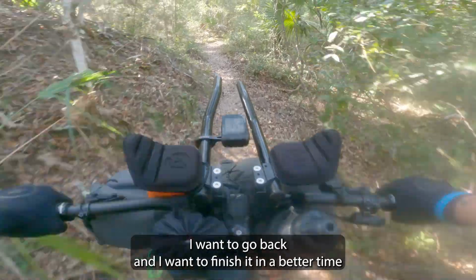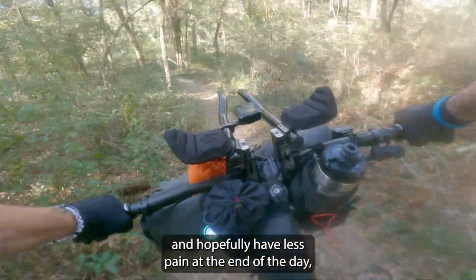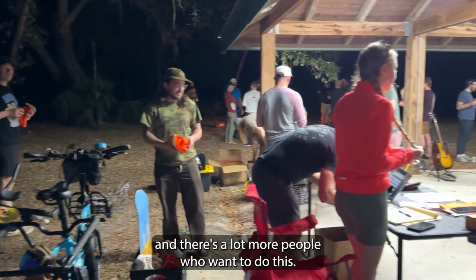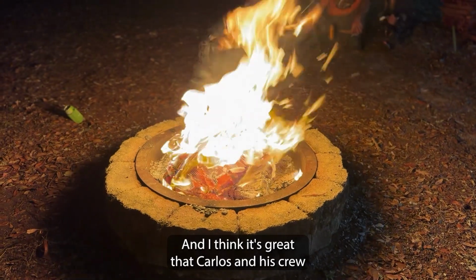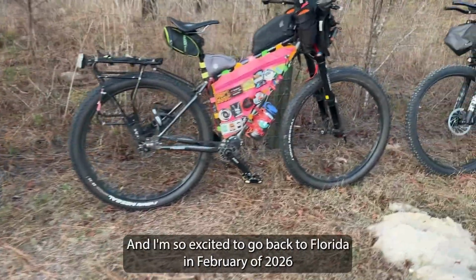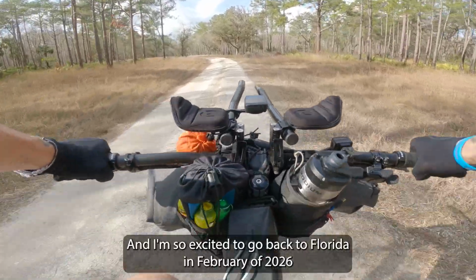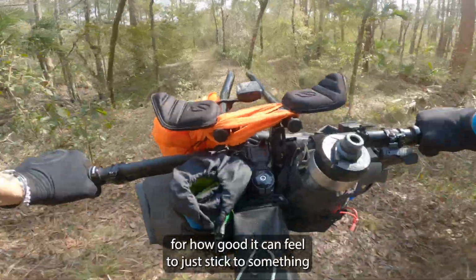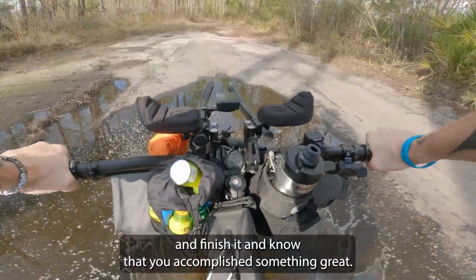I want to go back and I want to finish it in a better time and hopefully have less pain at the end of the day, because it was a great time and I met some awesome people on this ride, and there's a lot more people who want to do this, and I think it's great that Carlos and his crew are gaining more traction for what they do in Florida. I'm so excited to go back to Florida in February of 2026 and just crush the Huracan 300 and really get a feeling for how good it can feel to just stick to something and finish it and know that you accomplished something great.